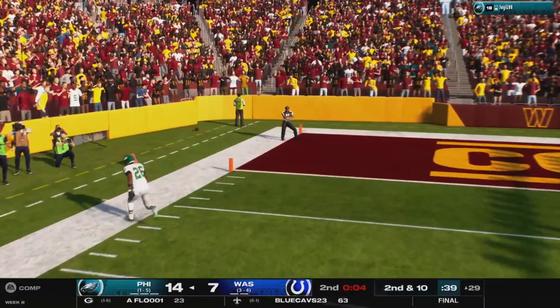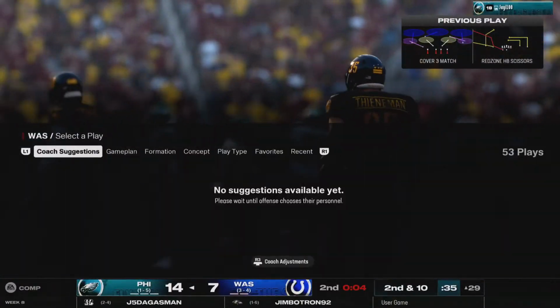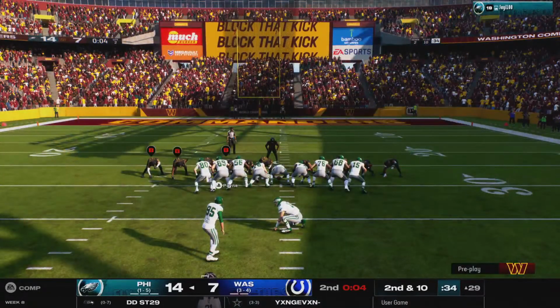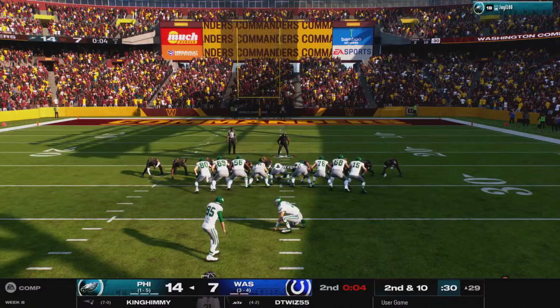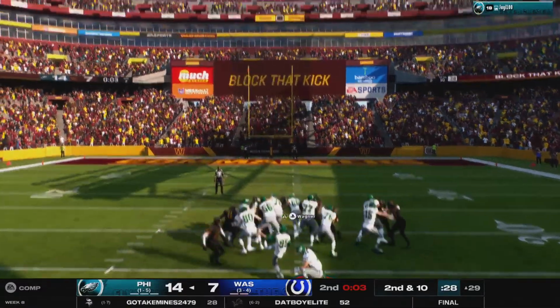And this one falls incomplete, so we're down to 4 seconds, and we'd assume our final snap. They would sure love to connect on some of these intermediate throws, those chunk throws. Getting a completion like that, well, not only does it spark your offense, but it just sets you up for even more aggressive play calling.